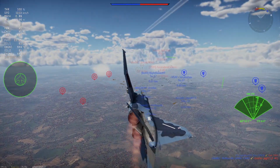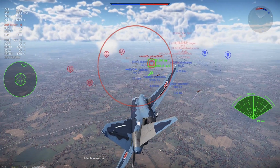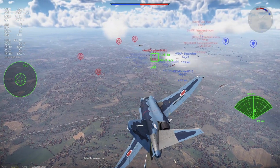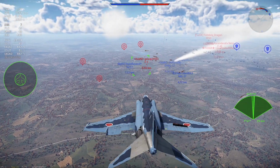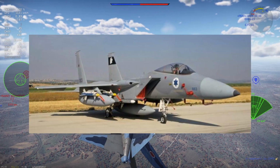For Israel, it would be the same, as they basically use the same aircraft as the United States. I wonder why. The F-16C Block 30 Barak would likewise be the first aircraft in Israel with AMRAAM capability. This would be followed by the F-15A Baz.